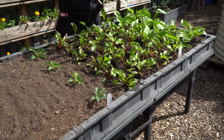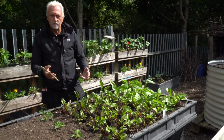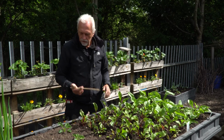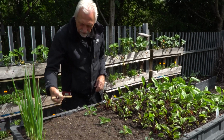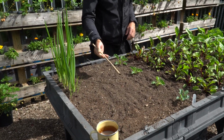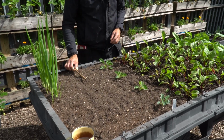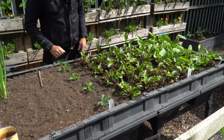And obviously, taking the weeds away stops any competition. The weeds aren't going to take any nutrients, not going to take any water up. So that's what I use that for. You don't have to pick the weeds up. If you just leave them on the top, when it's warm like this, a couple of hours they'll be dead. That's what I use that for.